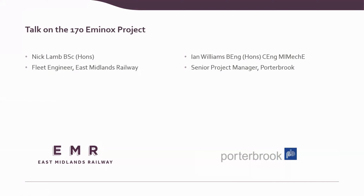My duties were to deliver the project safely and on time, ensure the vehicle access was available, documentation was filled in correctly, attend all the meetings that everyone else had to as well, and ensure the vehicle was fit for service at the end of the project and delivered back to the railway. Ian, do you want to add anything? I'll just do a brief summary of my career to date in the railways.